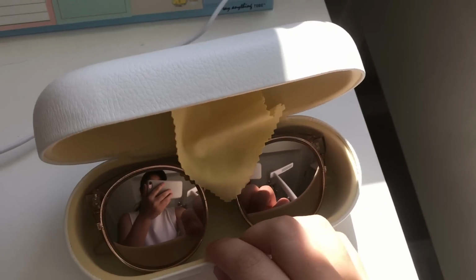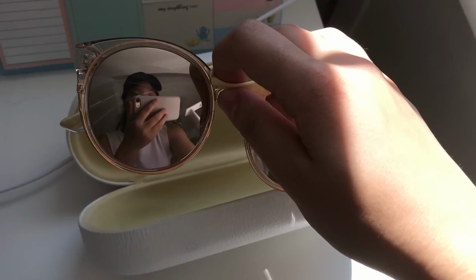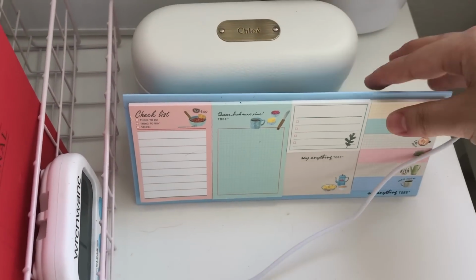Oh, you can see my face. Not really, you can see me. Hi. Sorry you had to see that.